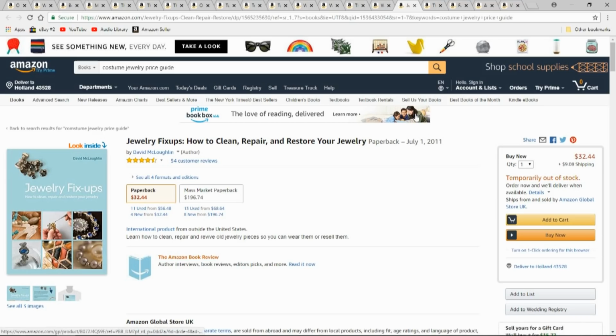So anyway, I would recommend this book, Jewelry Fix-Ups. It's really good. It goes into good detail. It's for not just vintage, but it's an overall how to fix and repair jewelry. It's got stuff on stringing and remounting and mounting stones and replacing stones. Now I have jeweler's tools, so I've got prong setting pliers and things like that, just because I have done so much of it. Maybe you haven't seen.